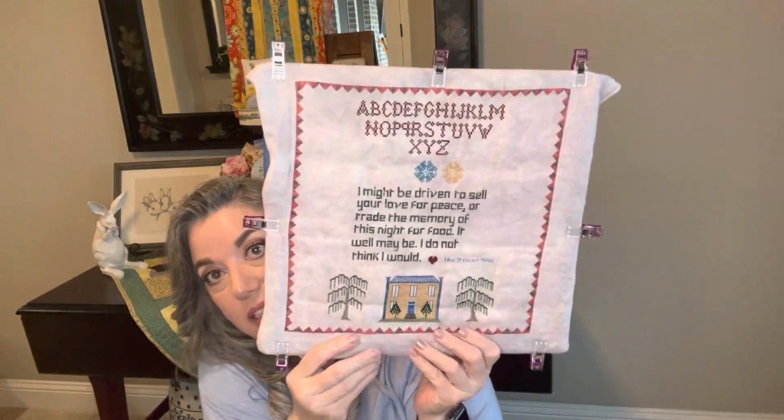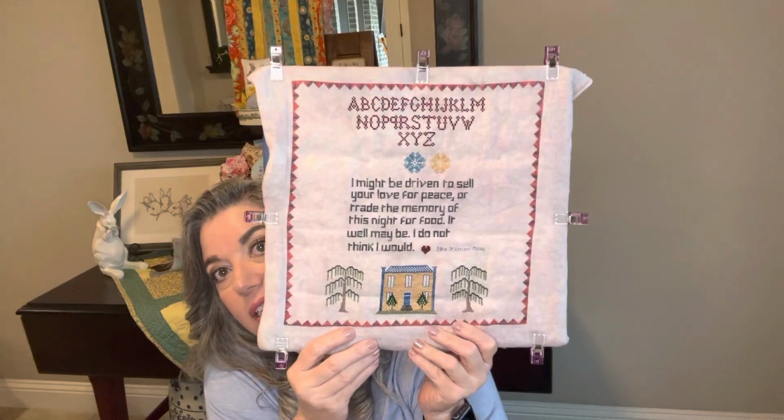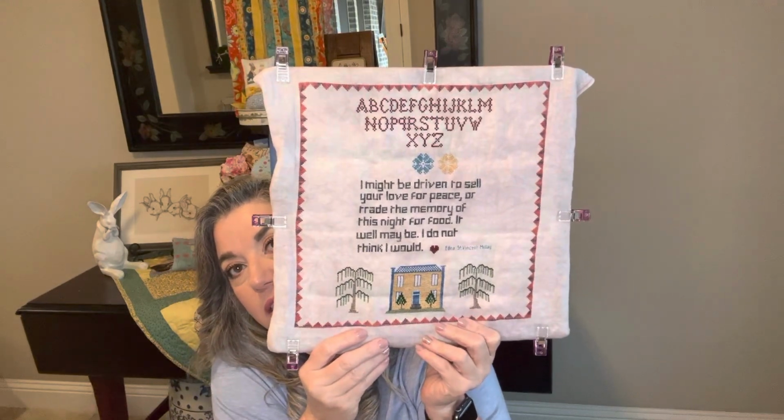So I hope some of you will be tempted to start it and do it because it's so pretty. I love it. So it's been fun this week to get that tree done. I love when I can tell I'm progressing along.